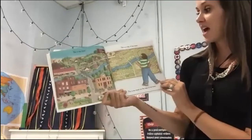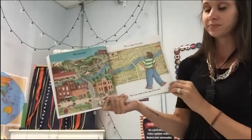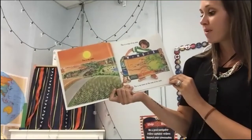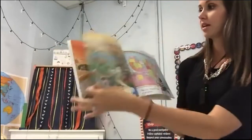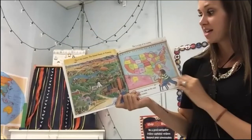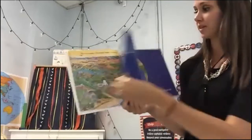This is my town. This is a map of my town, and this is my street on the map of my town. This is my state. This is a map of my state, and this is my town on the map of my state. This is my country, the United States of America. This is a map of my country, and this is my state on the map of my country.